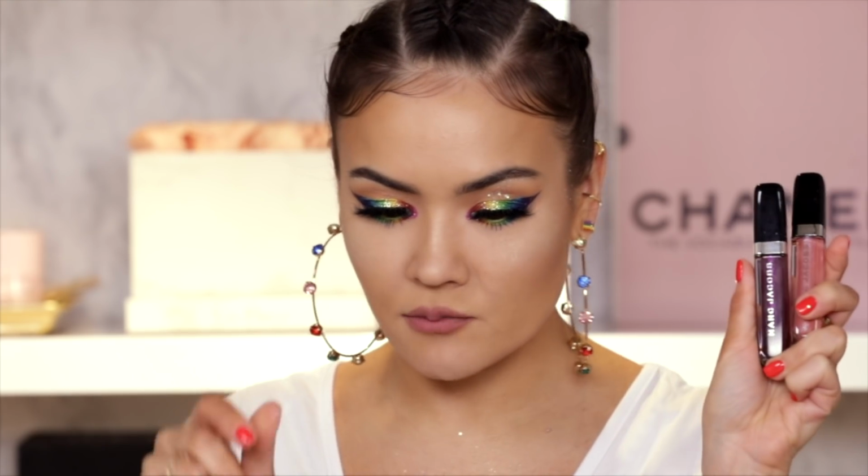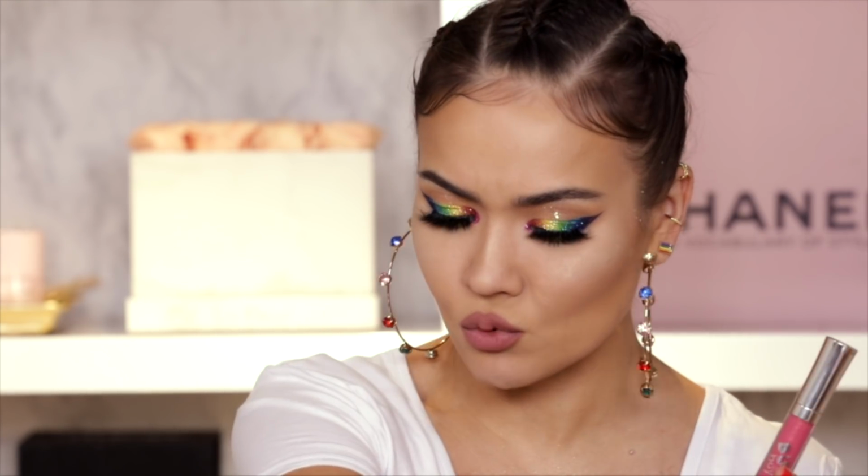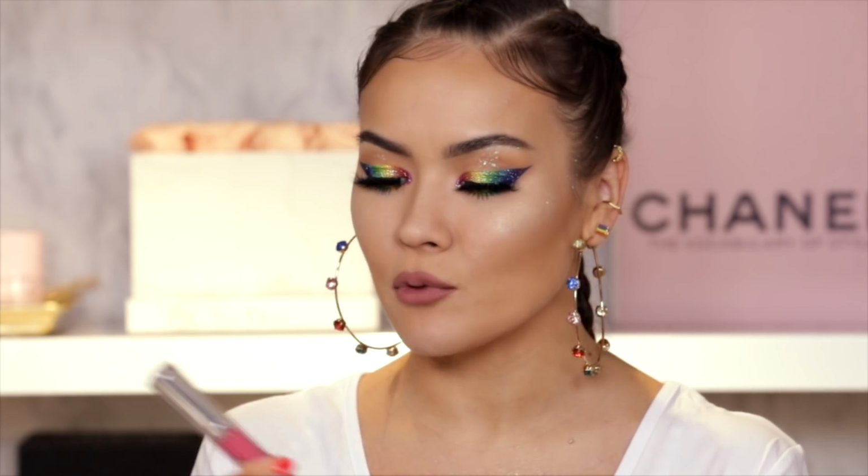For the lips, I have a couple of options that I've been eyeing since the beginning of this video. I have Marc Jacobs, Tempt Me, and Pink Parade, and I also have all of these BUXOM Boy Babe lippies. Each one of them would go great with this makeup. All of these look amazing, but damn, that pink looked really cute. I think I've found my winner. I think I'm gonna go for Samuel just because this look needs a little bit of pink.